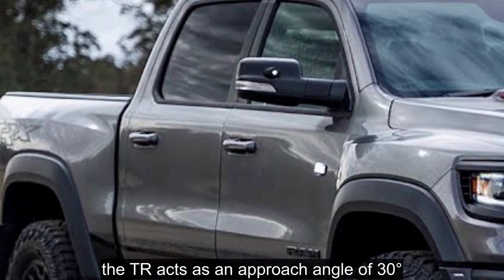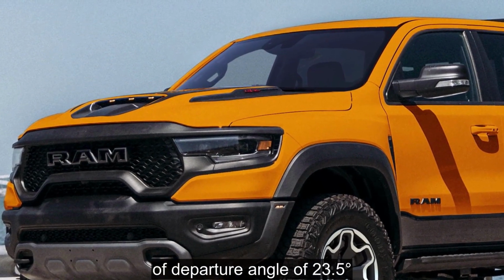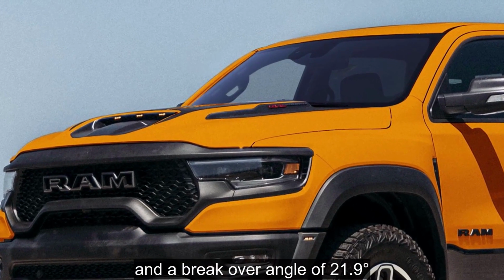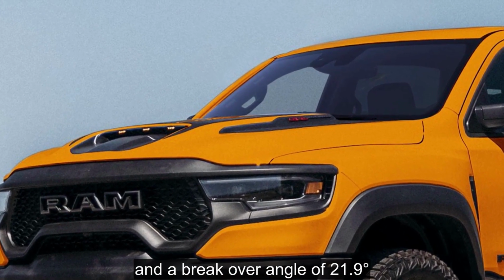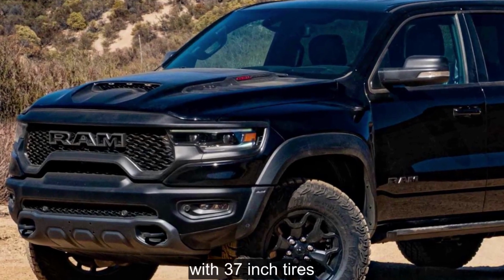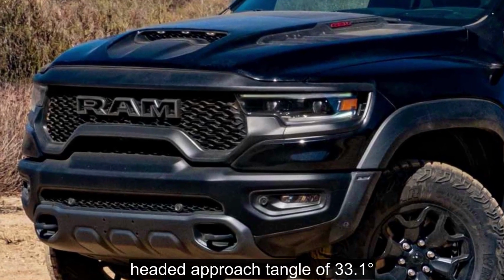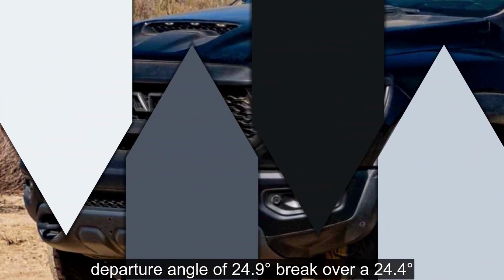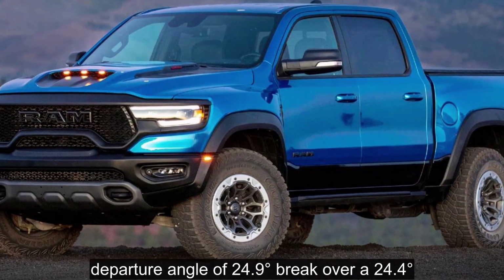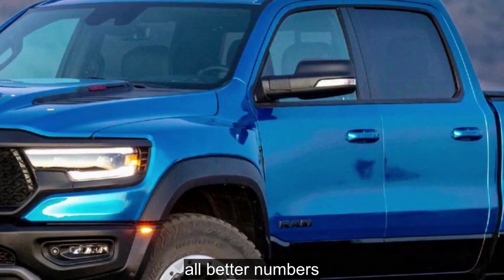The TRX has an approach angle of 30 degrees, a departure angle of 23.5 degrees, and a breakover angle of 21.9 degrees. The last Raptor we tested, with 37-inch tires, had an approach angle of 33.1 degrees, departure angle of 24.9 degrees, breakover of 24.4 degrees, all better numbers.